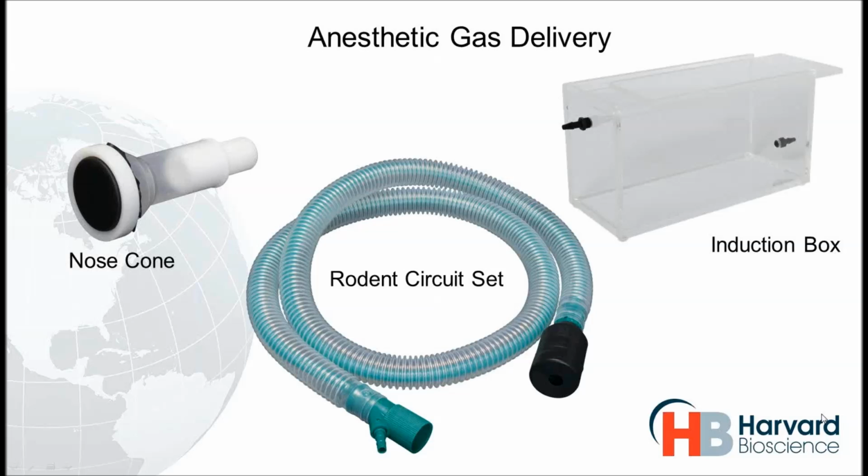And the regulator will be set between 50 and 60 psi. All the ones we provide are single-stage preset regulators. You may be working with an access point in your HVAC system, and so you will need to find out what pressure that compressed gas is under. And it needs to be between 50 and 60 psi. The reason it needs to be so high is that's the pressure that the vaporizer needs to properly volatilize the halogenated gas. Your halogenated gases, again, being isoflurane or sevoflurane.